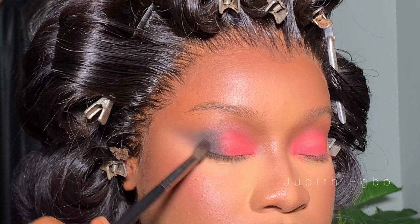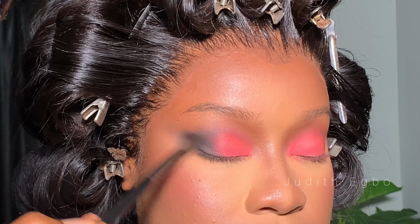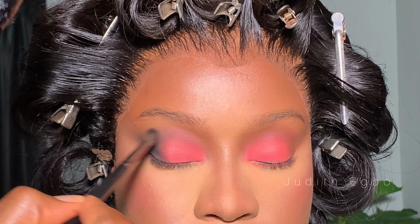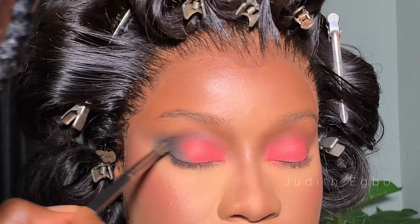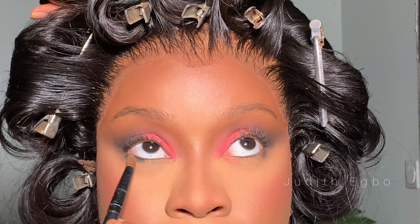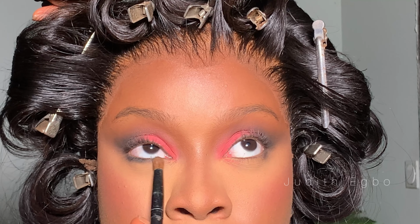So when you're using a black eyeshadow, just make sure you build up like I'm doing in this video, guys. Don't pack a black eyeshadow straight up to the face. Make sure you build up. If it's not enough, you can always add, but if it's too much, you can reduce. So I'm just smudging under the eyes with the same black eyeshadow I used.